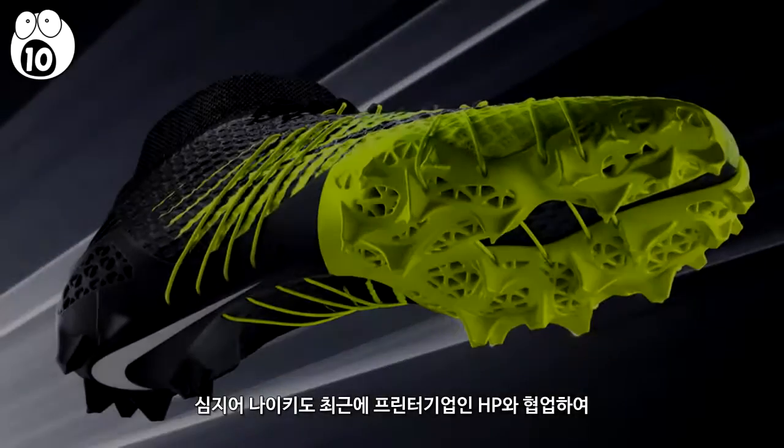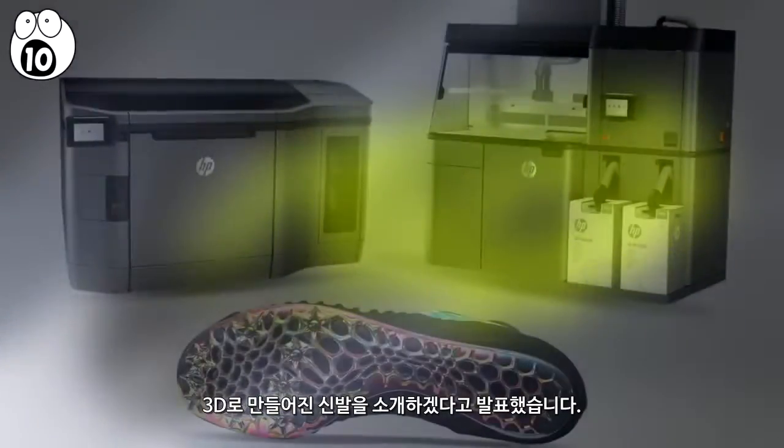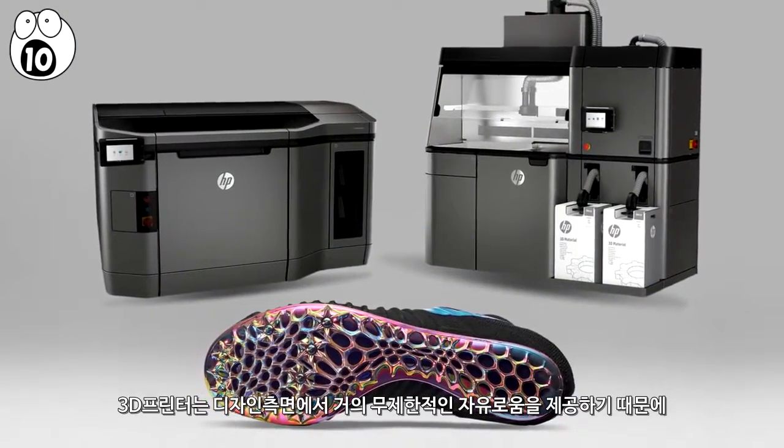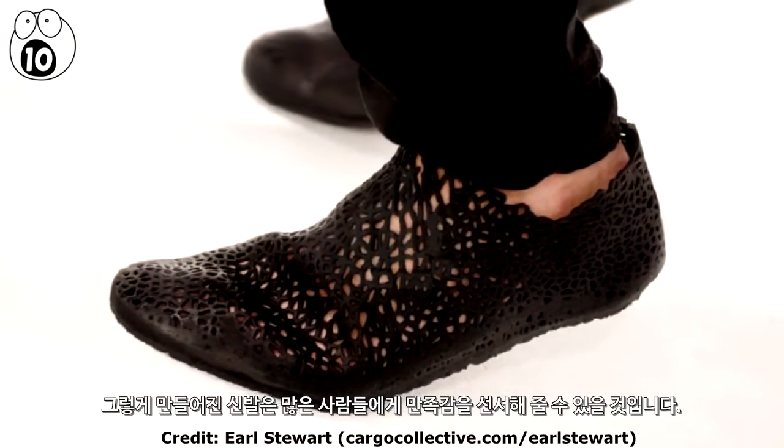available. Even Nike has recently paired up with HP and promises to create amazing footwear using their 3D printers. Since 3D printers offer unlimited freedom when it comes to design, it's guaranteed that this footwear will look amazing.